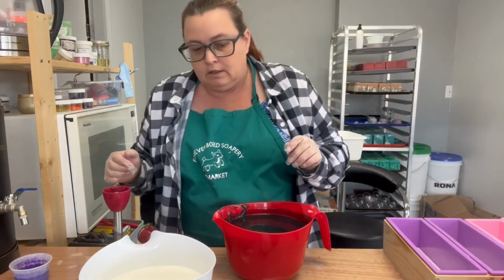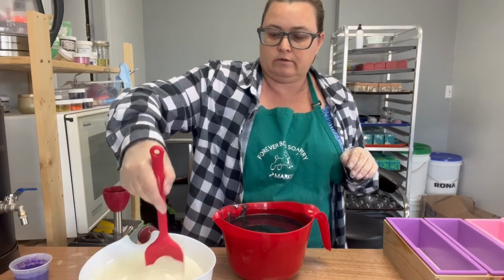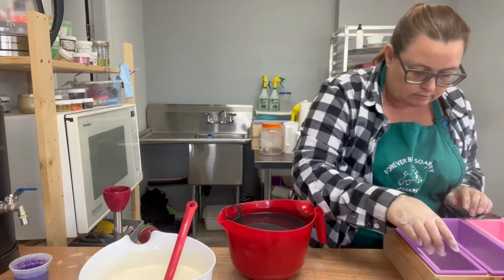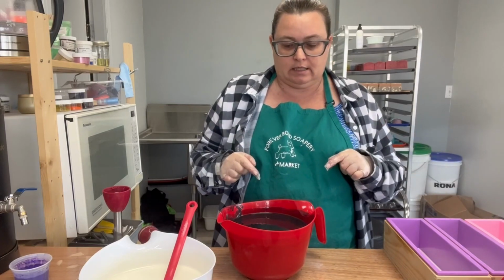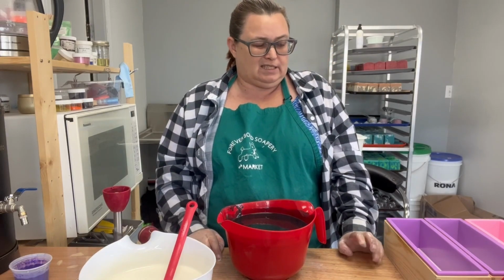Okay, let's get more stir sticks out for each of the colors. Because see, it's already just a little bit thick. It's not terrible. Okay, so what do we think? We are not set up at all, so we have to wait, because I need the layer to set up before I add the next layer. I do have regrets right now about mixing this so soon. I probably should have waited for it to set up maybe. We'll just see what happens.